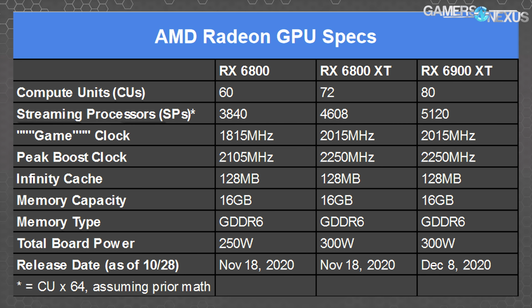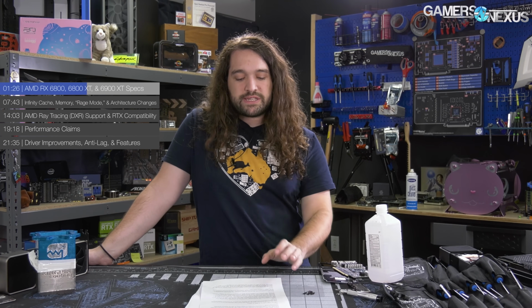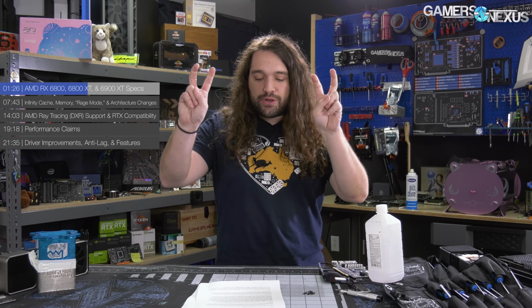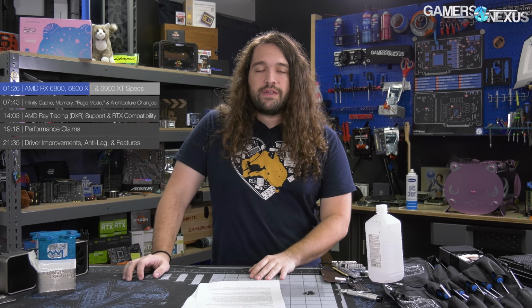AMD is still trying to make game clocks a thing, and said that these cards will run at 1815 megahertz to 2015, depending on the model. It claims that it will boost up to 2105 for the 6800 and 2250 for both XT models. If you weren't around for the last launch, maybe you skipped a generation or you're new to this, AMD introduced the game clock terminology to basically mean boost clock as it is traditionally presented.